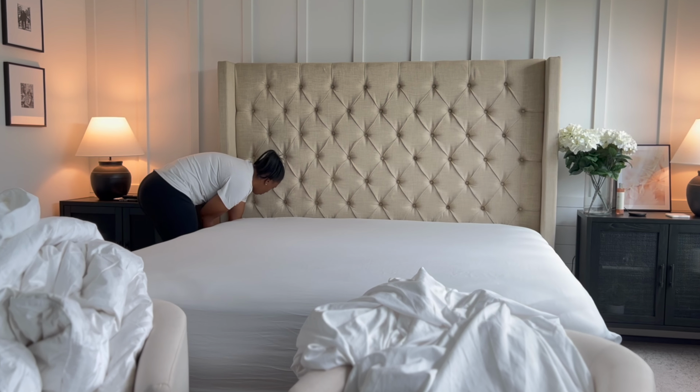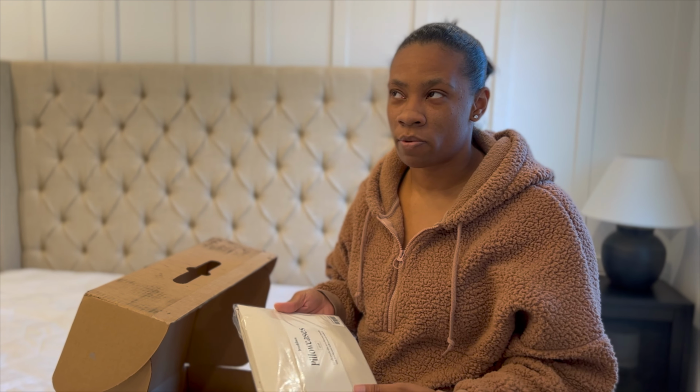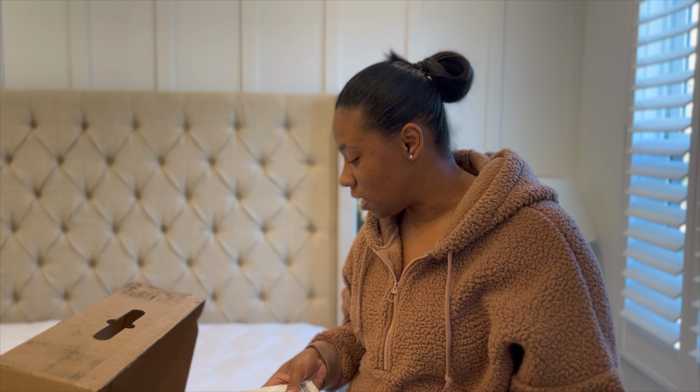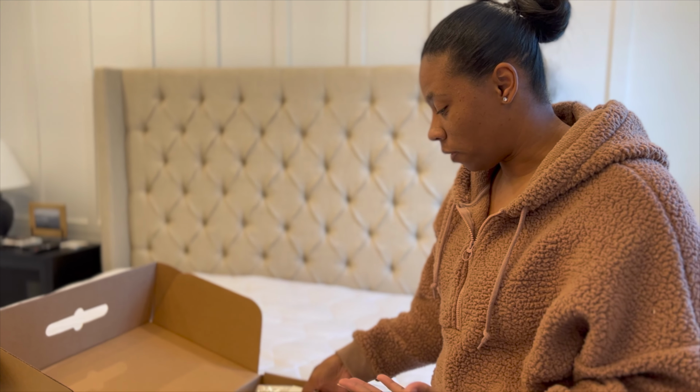This time around, I wanted to choose a color that was warm as the weather is changing. This morning when we woke up in Georgia, it was about 32 degrees, and it's getting quite cold. So I wanted to change it up to a color that was more warm and inviting in our space. So I did choose a cream color.